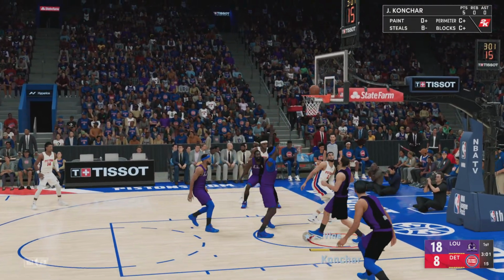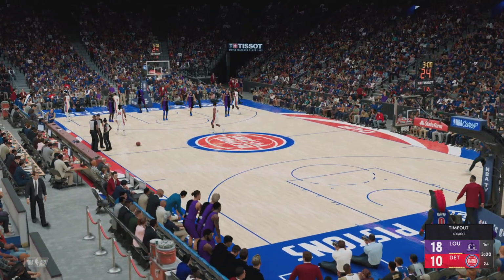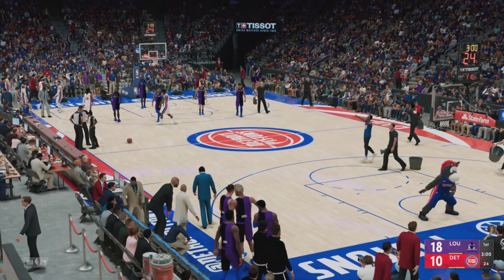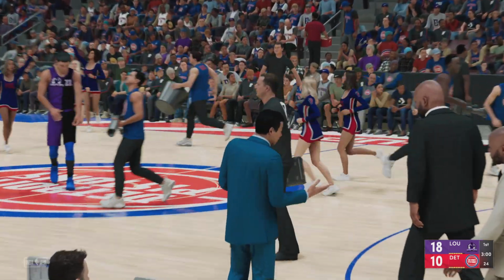Here's Levine. Uses the glass on the layup. Levine's got his second basket of the night. What a fantastic finish by Zach Levine. Contact? Yeah, I can finish through that.